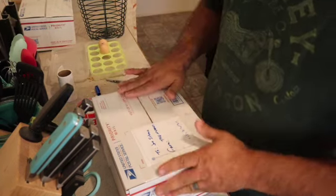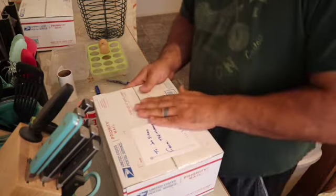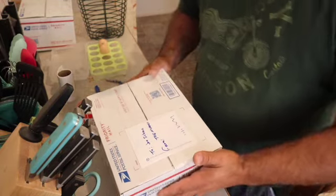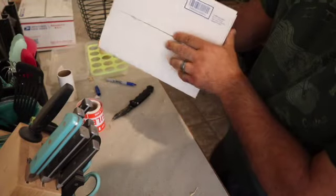And then I just cover the label with tape, so that in case, maybe they drop it off and someone's, I don't know why. I just do it that way. Not that it's gonna be sitting outside in the rain. And then that's it. You see how it's packaged? I got one strand on the bottom and across.